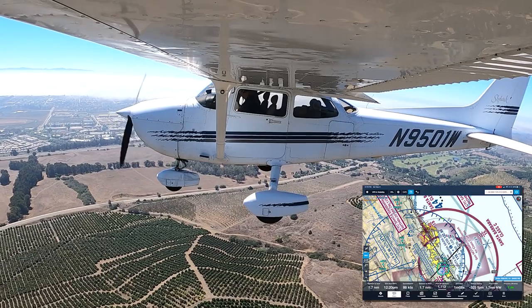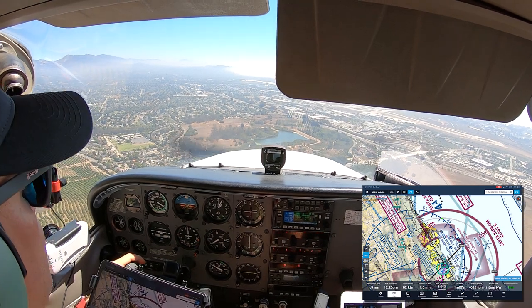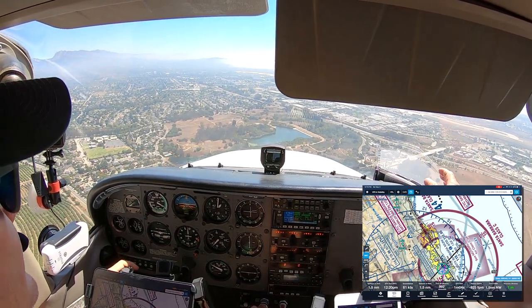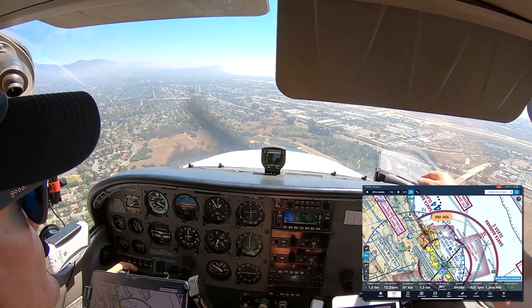85 Hotel, left at Able. Left at Able, ground 121.7. Parking is Bastille, 85 Hotel. 500.